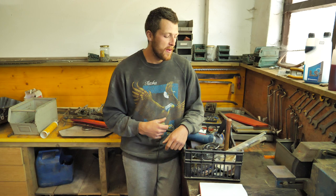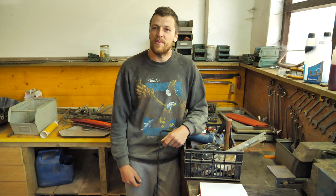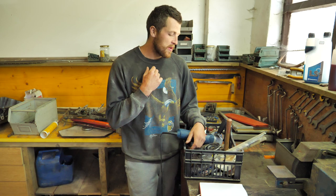Because another thing is that if I'm using the grinder, I have to use also the generator to power the grinder. So that way I use even more gas than using just the chainsaw. But I'm pretty sure that this was a good investment. I will need it for other projects, and I'm always creating something, and this will come handy.